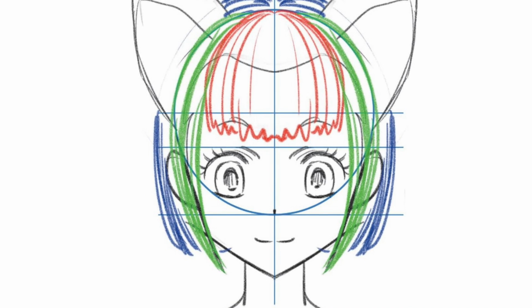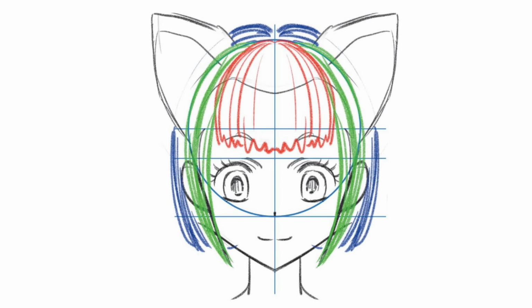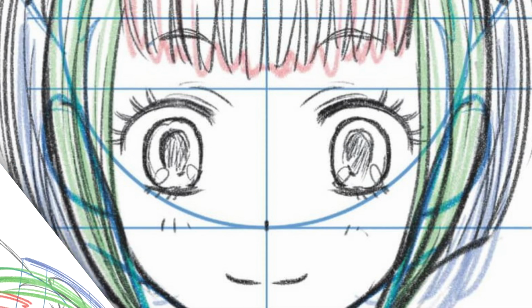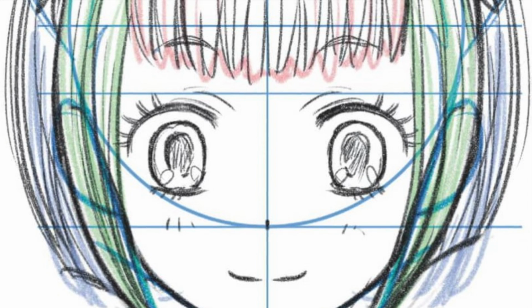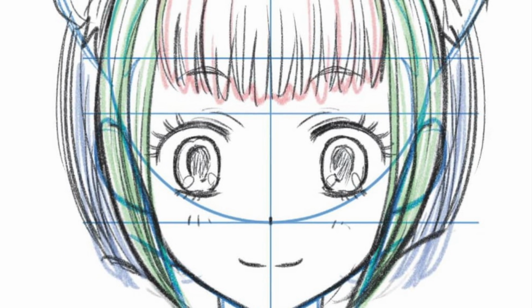Add Atari for the hair. Consider the position of the animal ears. They sit on the head as if the character is wearing a headband, and extend from behind the hair on the sides of the head. Draw the details according to the Atari and it's done.